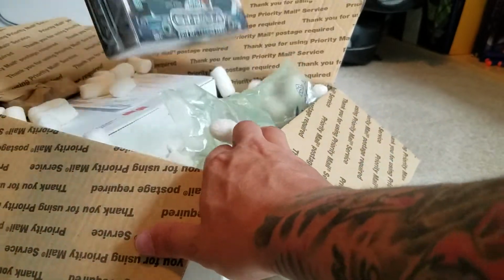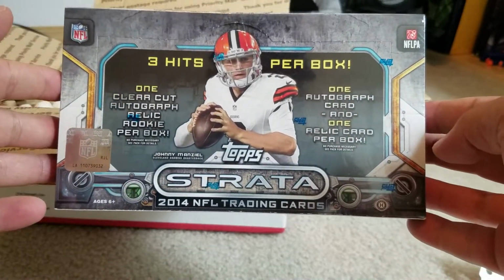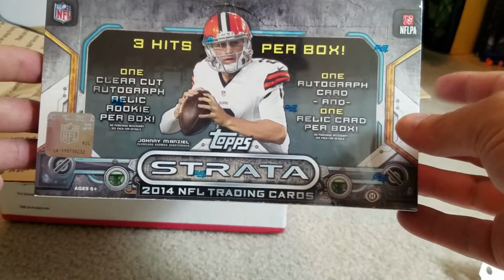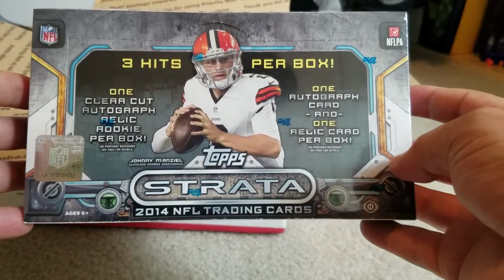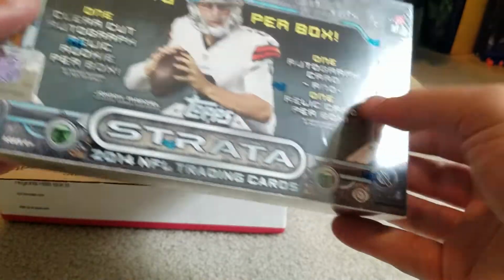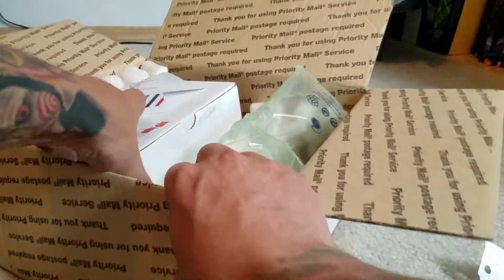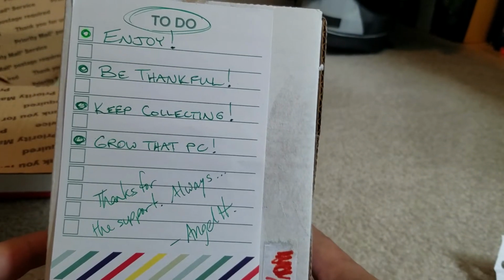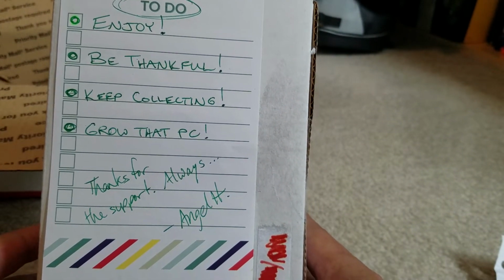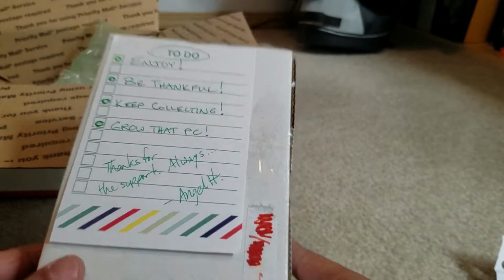So here's what I won in the giveaway. Some 2014 Topps Strata. I picked 2014 Topps Strata because I have never opened Strata at all, so I wanted to open a box of this. And then the other item in here, it says, enjoy, be thankful, keep collecting, grow that PC. Thanks for the support, Angel H.